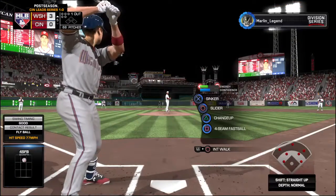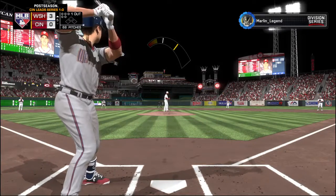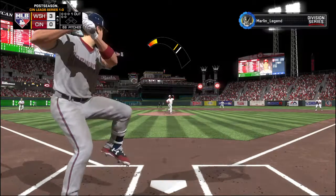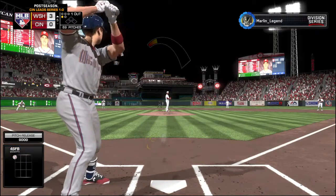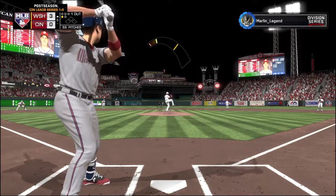Here's Ryan Zimmerman now. He doubled earlier and carries a 2-for-2 line into this appearance. Fastball in there for a called strike. 0-1. Here it comes.